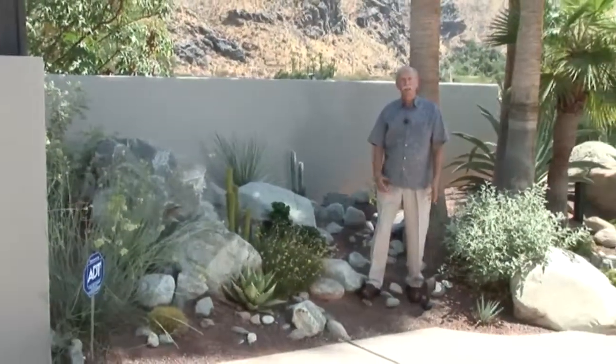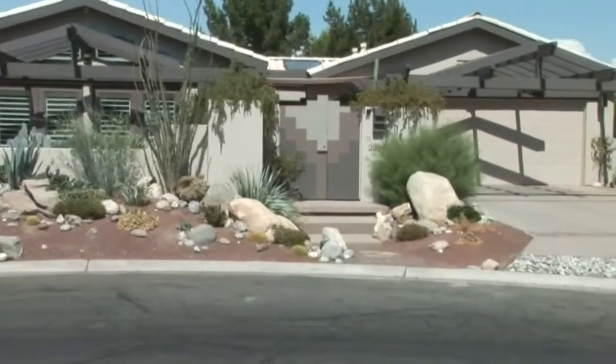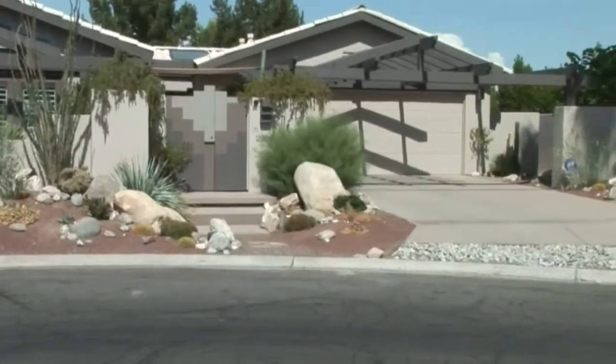Welcome to my garden. About 5 years ago, when I bought this house, I had all lawn and ficus trees all the way down behind me and in front of me. And I decided I wanted a desert garden here. That's one of the reasons why I moved to Palm Springs from Long Beach. I always liked desert plants, and I thought I'd like to have a desert garden. I also figured it would be a good idea. I'd save some money with my water bill, and I would have plants that I would enjoy.